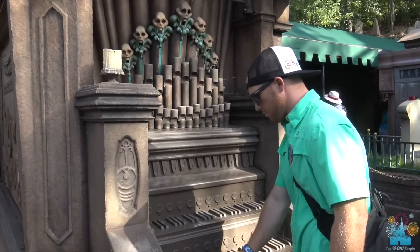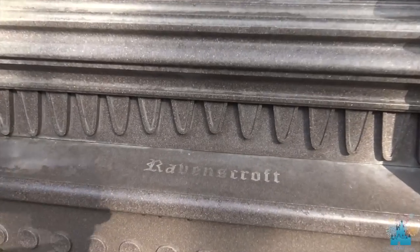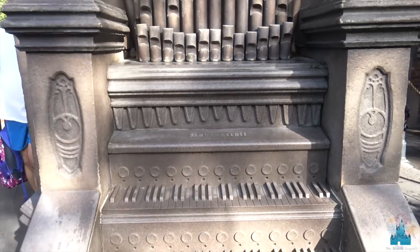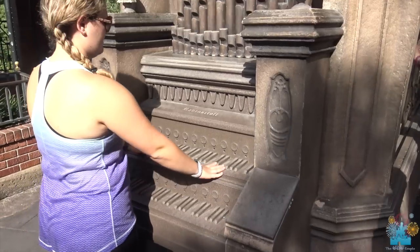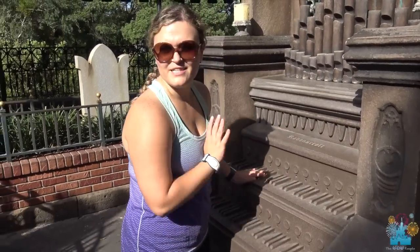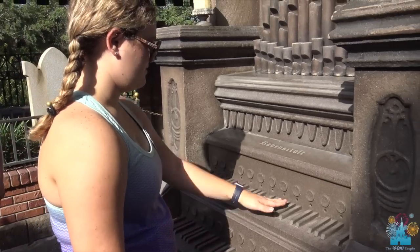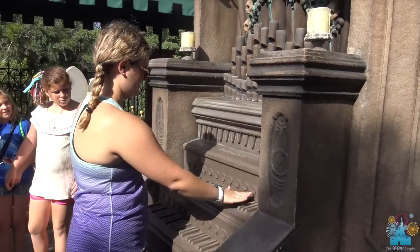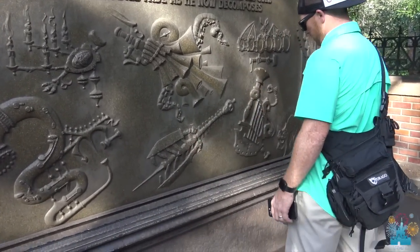This raven, which you will see throughout the Haunted Mansion, is mounted above the Ravencroft organ, which you can actually play on. It's like blowing arrows. Oh, I think it's this. You can play these interactive instruments, and yes, they do sound as weird as they look.